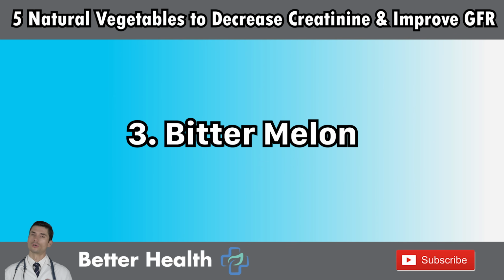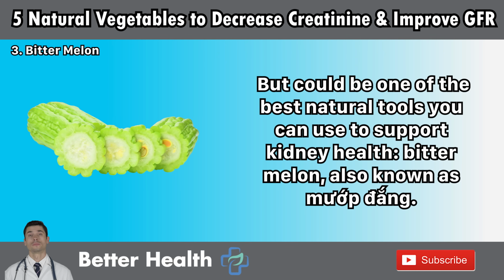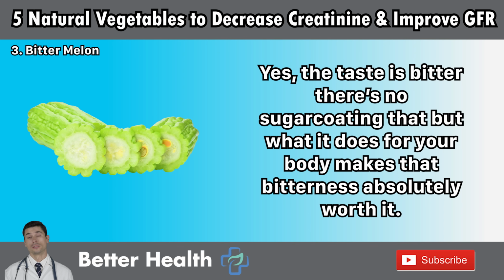3. Bitter melon. Let's take a moment to talk about a vegetable that might not be everyone's favorite at first bite, but could be one of the best natural tools you can use to support kidney health. Bitter melon, also known as muop dang. Yes, the taste is bitter.